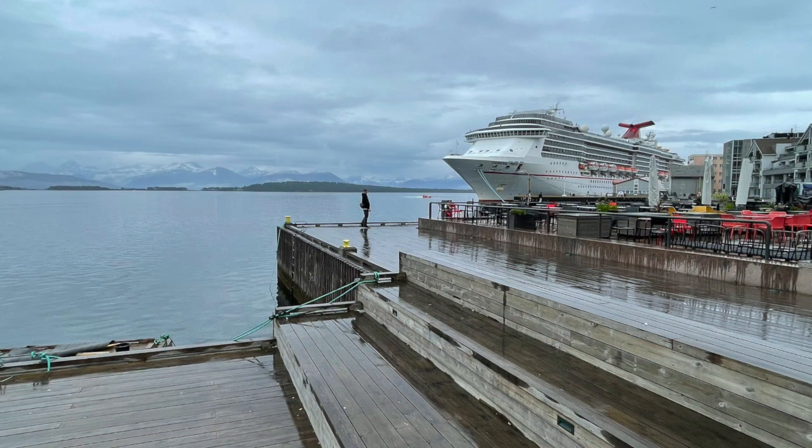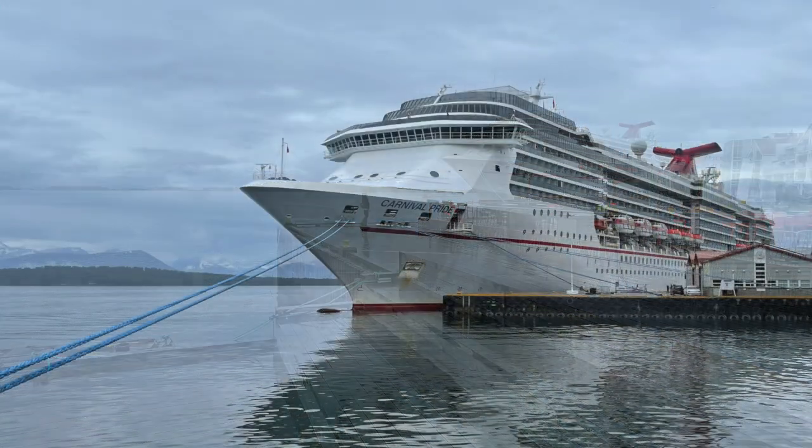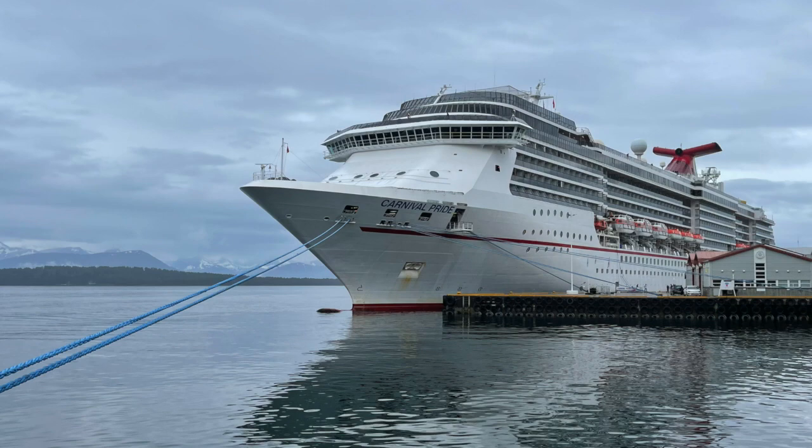And now after those lovely scenes, it's time to actually get off the ship and have a look around the port. So come join us.